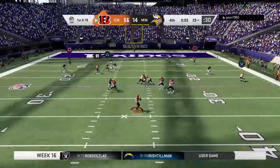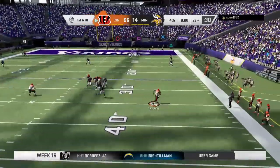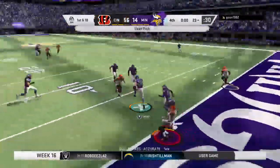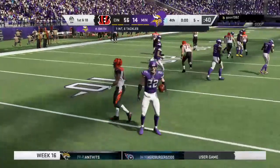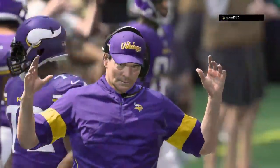That one looks like he'll throw here. Flush to his right. Into a double team, and it's intercepted. Picked off by Harrison Smith. And that will write a finish to this ball game.